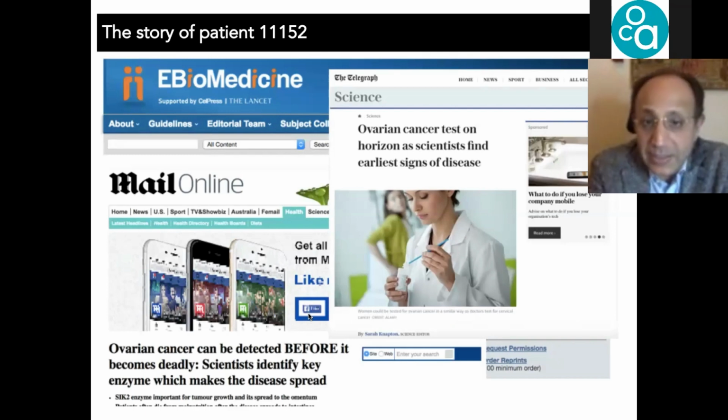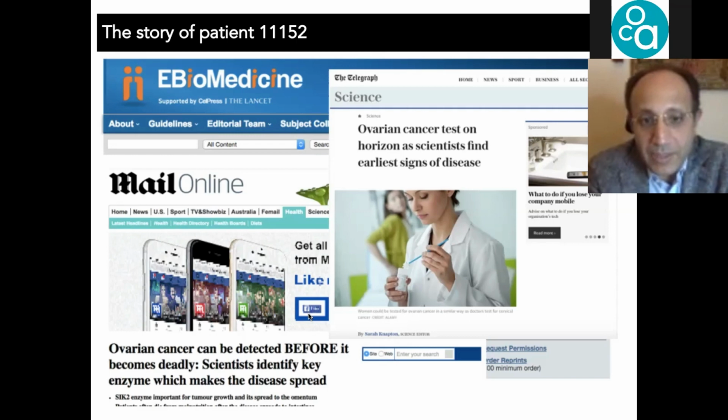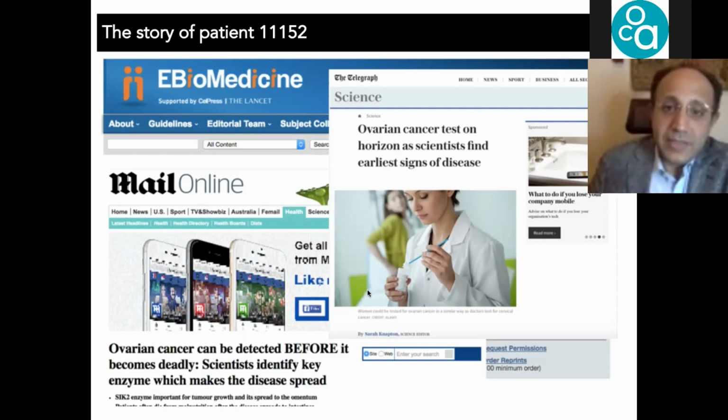And that led us to continue working to try to understand the biology of fallopian tube cells. This is a very active area of research in our lab, really all inspired by these discoveries that we made from samples of our first patient, patient 1152. And this was just some of the headlines from magazines and online journals that publicized our work back in 2016.